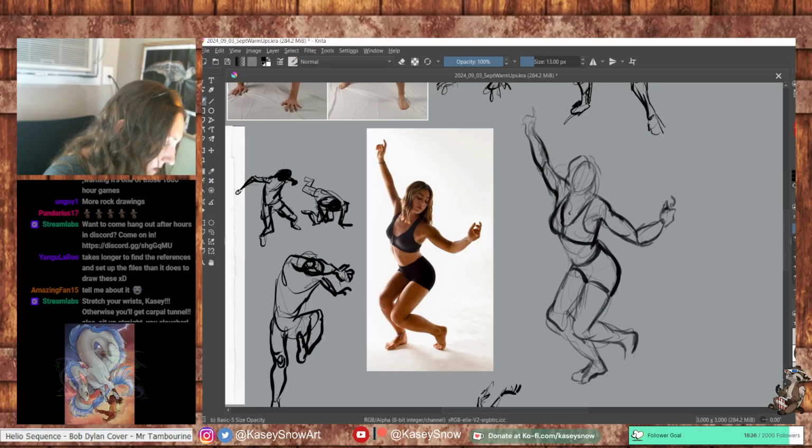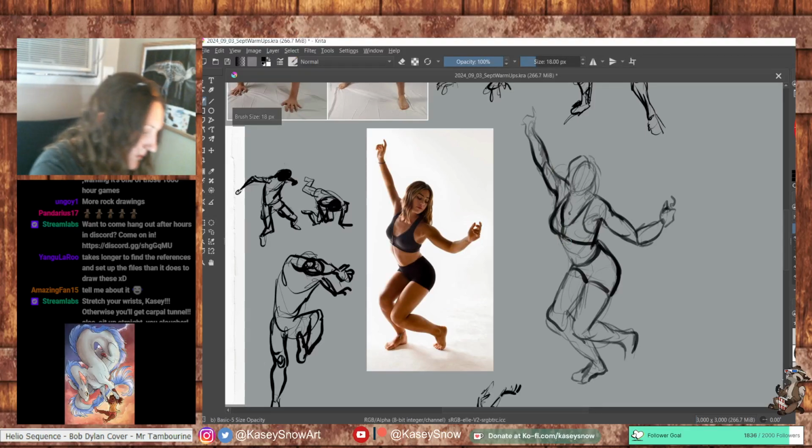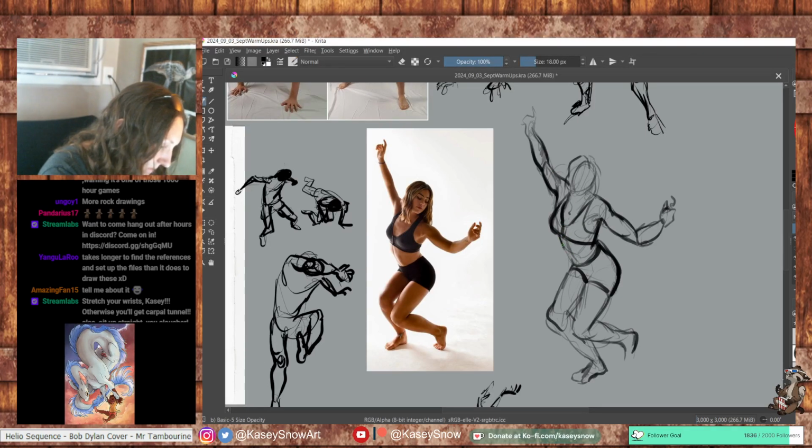I'm going to add some shadow. Help me define some of these shapes a little bit better.